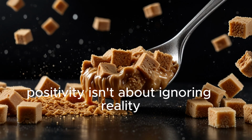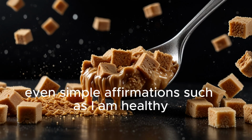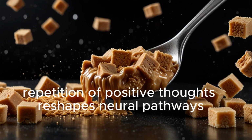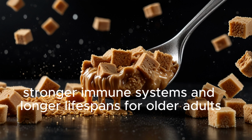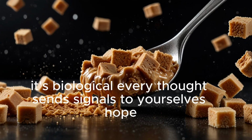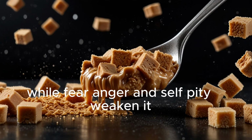Positivity isn't about ignoring reality. It's about choosing a mindset that supports growth instead of decline. Even simple affirmations such as, "I am healthy," "I am strong," or "I am improving every day," can rewire the brain. Repetition of positive thoughts reshapes neural pathways, making optimism more natural over time. Science shows that people who think positively tend to have lower blood pressure, stronger immune systems, and longer lifespans. For older adults, this means that maintaining a positive outlook isn't just emotional, it's biological. Every thought sends signals to your cells. Hope, joy, confidence strengthen your immune system, while fear, anger, and self-pity weaken it.